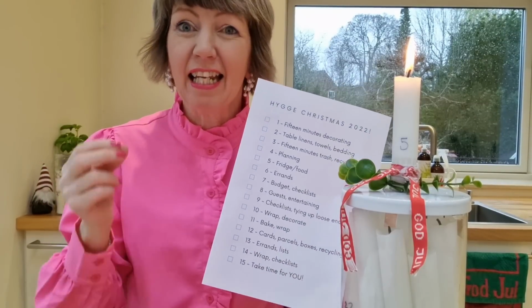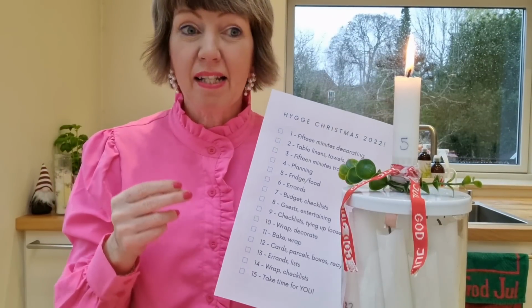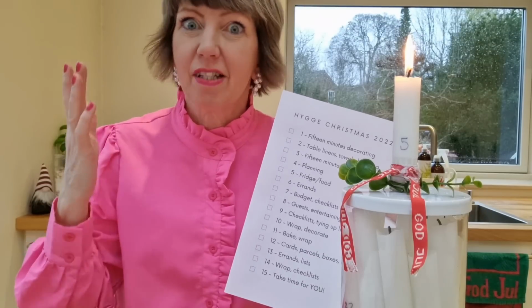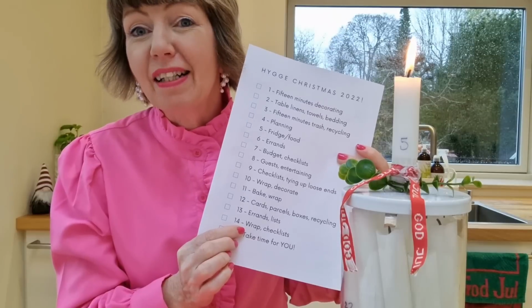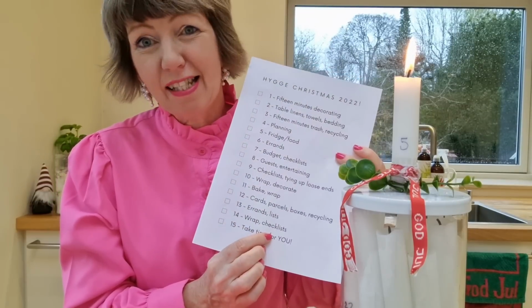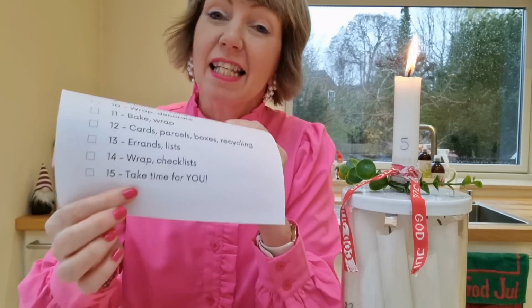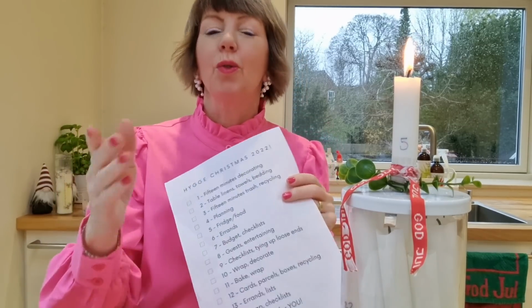Once again, errands and checklists. Check your lists again and again and again. Maybe you want to buy some extra food, an extra gift just in case there's somebody you haven't thought of. Wrap again and check those lists one final time. And the final mission, number 15, is to take time for you.